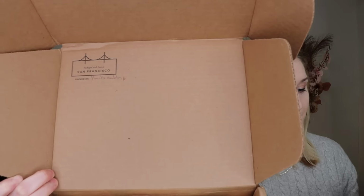This is, I think it says lip gloss, lip lights, and it is in the shade Rhapsody, which looks a little out of my comfort zone, but we'll see. So it's like a tube. So I'm guessing it's kind of like a gloss or maybe like a liquid lipstick type vibes. I feel like it's going to be a gloss, but it does look like it'll be pigmented.